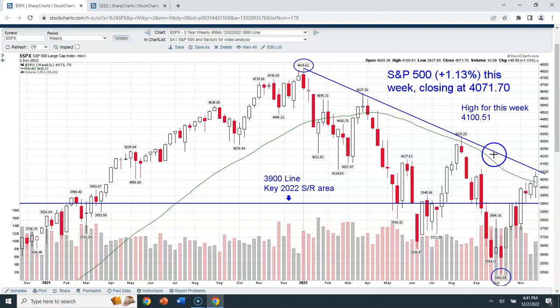But we really do need to watch this downtrend, guys, in that 4,100, maybe 4,125 level, somewhere around in there. If we can penetrate that to the upside in the short term, we may continue to see 4,200, 4,300. Some very optimistic people are saying that we might even hit 4,400. I think that might be a little stretch here by the end of the year.